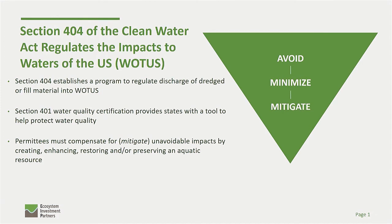So under both of these programs, the most important thing is all developers need to avoid and minimize their impacts to the greatest extent possible. Once those impacts are avoided and minimized, then what's left over you can mitigate. And typically mitigation is just done by creation, restoration, enhancement, or preservation of features.